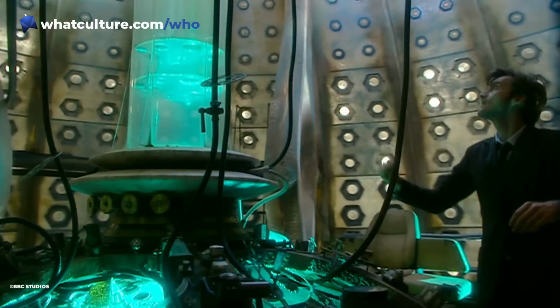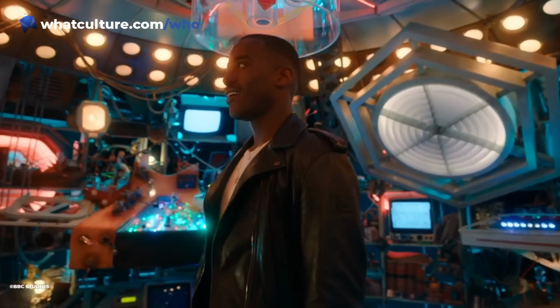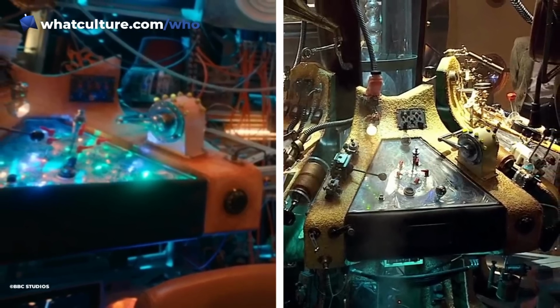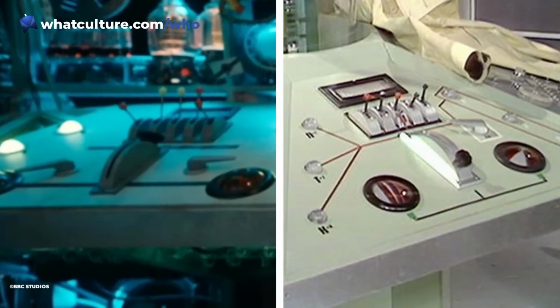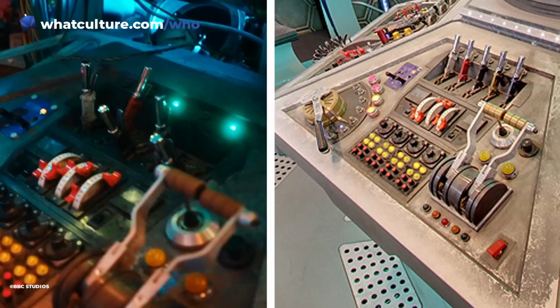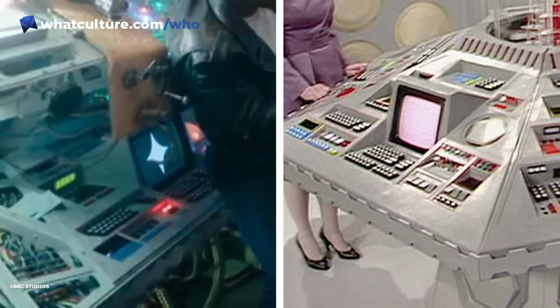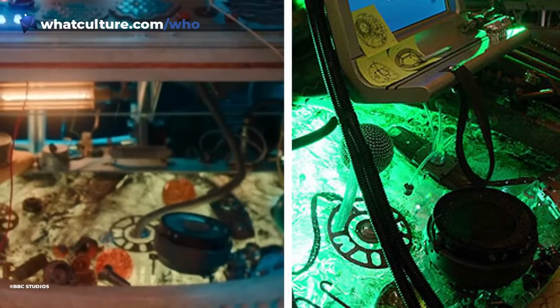Number 80 to number 75. So speaking of TARDIS consoles, there are bits and pieces of various TARDIS consoles scattered around this Memory TARDIS. There's a bit of the 11th Doctor's first console, which the 15th Doctor uses to make the Memory TARDIS fly. There's a bit of the 3rd Doctor's console, the 11th Doctor's second and the 12th Doctor's first console, the final console of the classic era, which was used by the 5th, 6th and 7th Doctors, and a chunk of the 9th and 10th Doctor's TARDIS console as well.